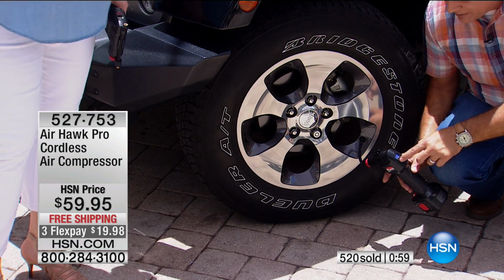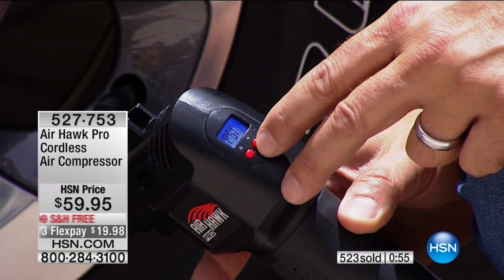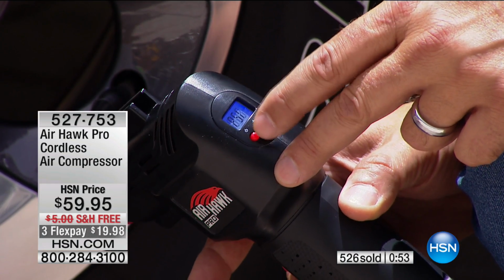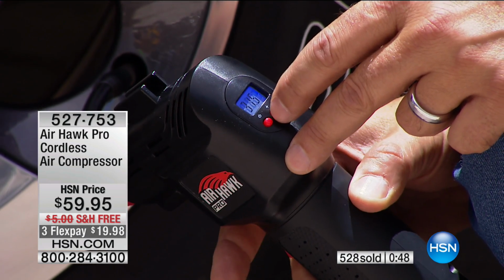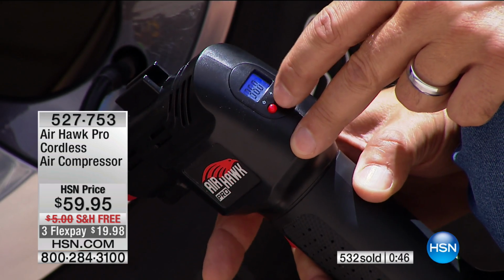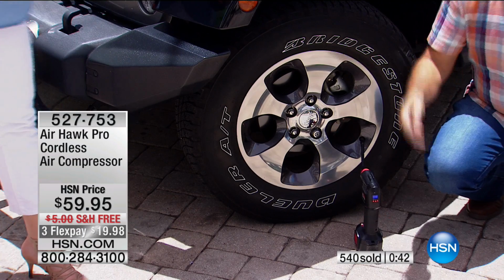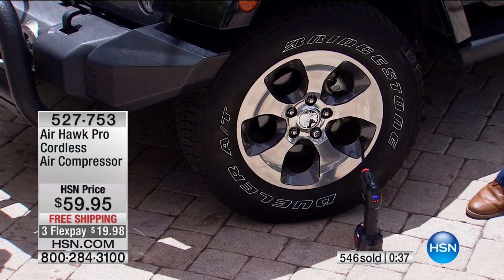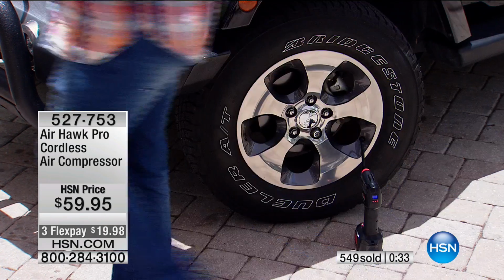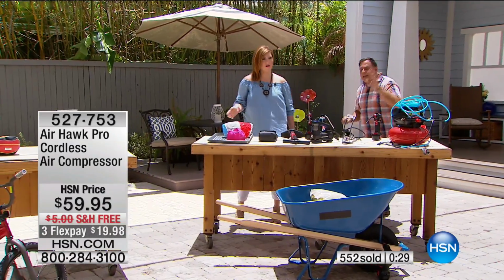So what I'm doing right here is changing the setting. You can change the unit of measure, and by pressing the plus or minus buttons, you can set the tire pressure to whatever you want it to be. Not all air compressors have a gauge, right? Exactly, so that's what makes this one different. There you go. That's going to run now, and it'll stop as soon as that tire reaches the proper pressure. I'm going to walk back behind the table because I don't need to babysit this. You don't have to stay there. Just set it and forget it. Walk away from it. Let it run as long as it wants to.